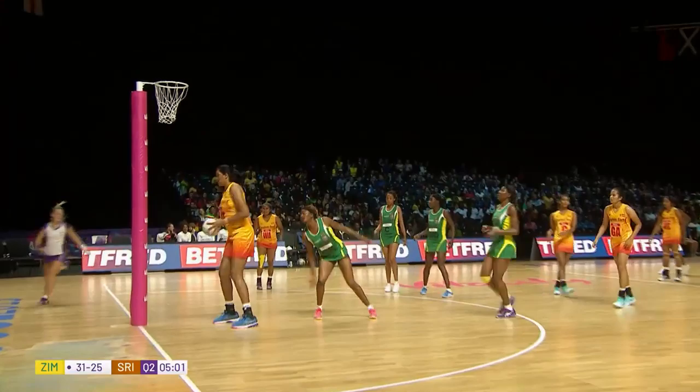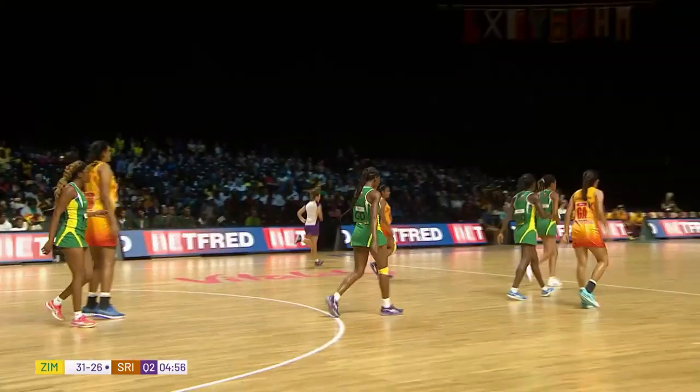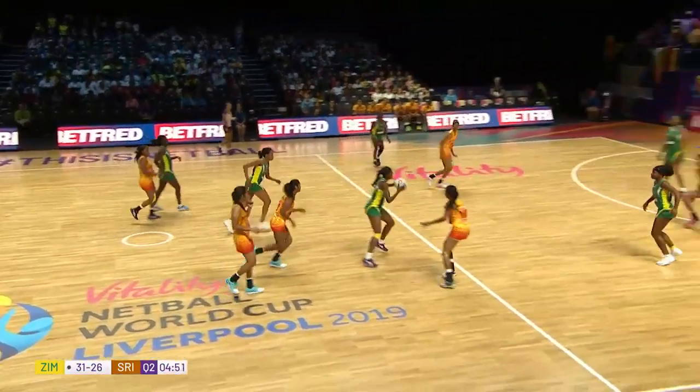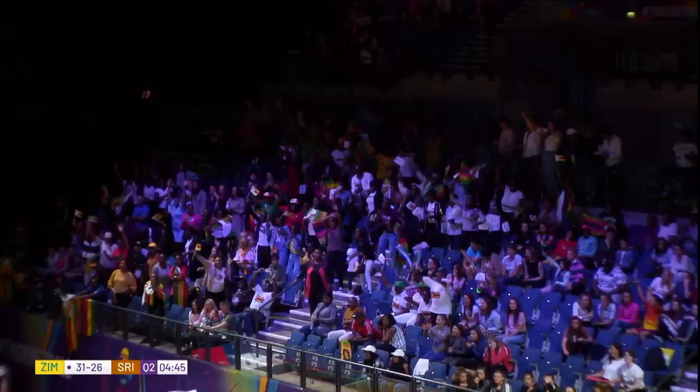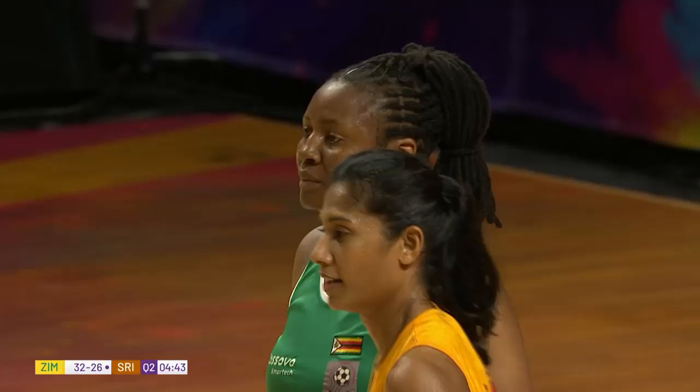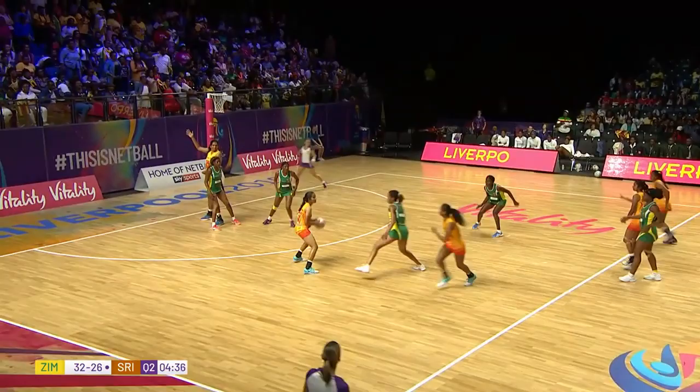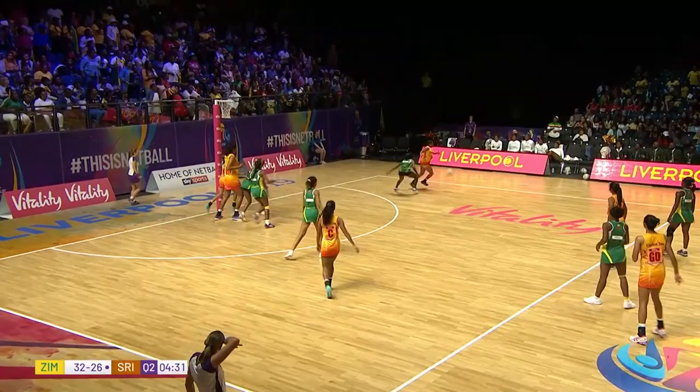But I've been really impressed by Kwangwa's work rate. She's doing so much on Wanitha Laker out court, but she's also getting back and then able to feed the ball from the centre third into Takaiza. Nice work, Zimbabwe. Great stats for Takaiza, 22 of 24 so far. That's over 90%. That's what you want from your target woman up front.